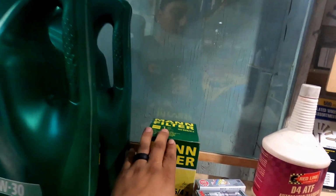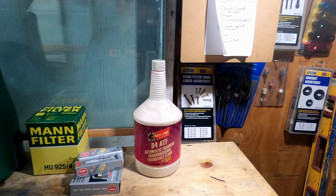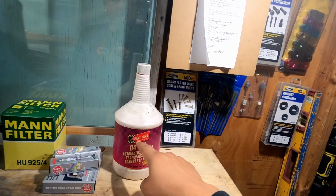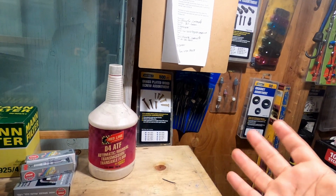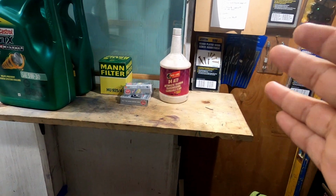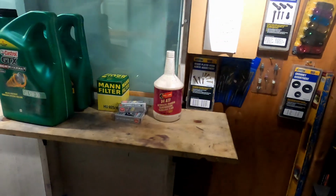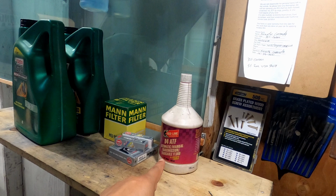5W-30 oil, oil filter, spark plugs, and something else that I'll be doing is topping off my transmission fluid. It's probably like halfway. I use 2 bottles. It's like 1.5, or a quart and a half. Once you do the oil change, the transmission oil change or transmission fluid change. So that's another. Not sure if I'll record that part.